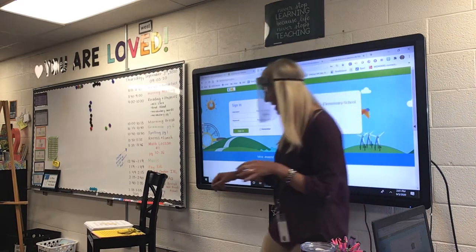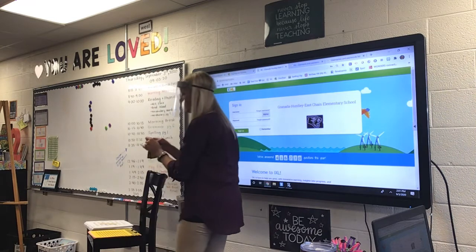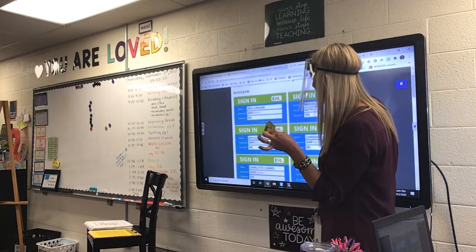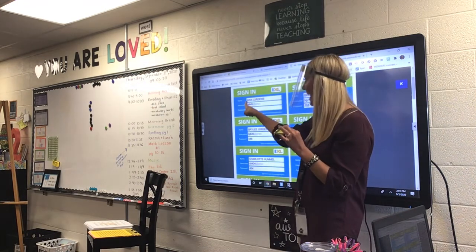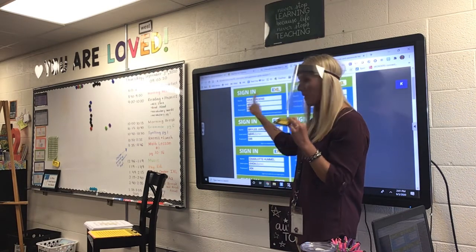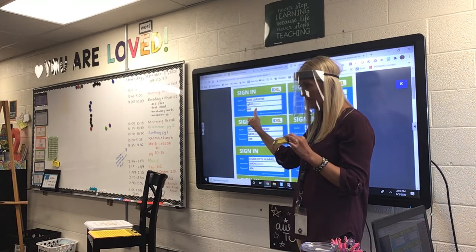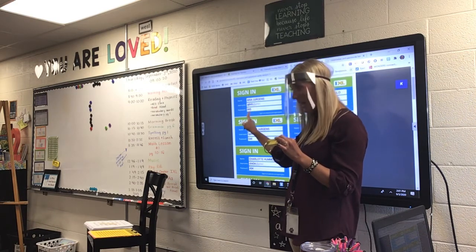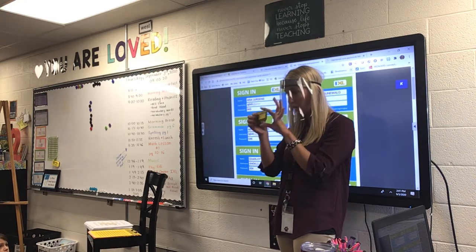Now I have made little cards for IXL that look like this. I printed this and I cut them out. So when I look at Aria's card, it has her name, Aria Jurgens. It has her username, A for Aria, J for Jurgens, and then her lunch number. Do you remember that from last year, Aria? Perfect. Then your password is just your lunch number. So in case you forgot, I have a little card for you.